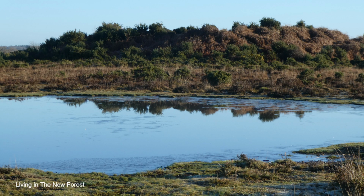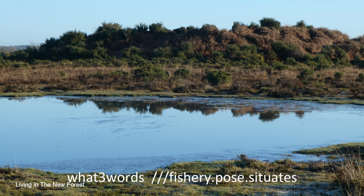If you'd like to visit the sub-pens and the crater yourself, you'll find them off the path across the Ashley Walk Valley. The What3Words location is fishery.pose.situates.